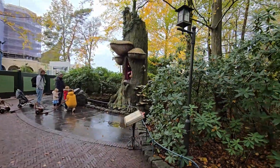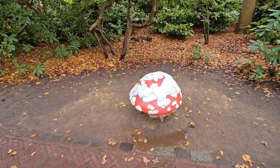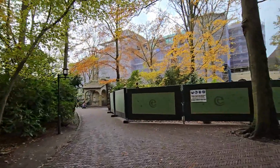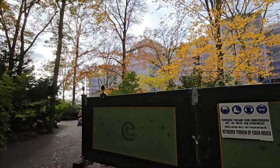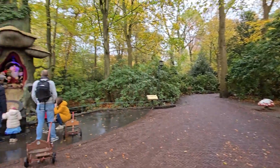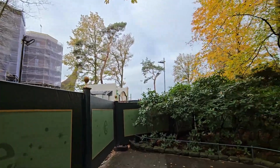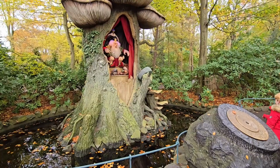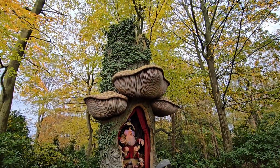What's this guy? Some sort of wizard in a tree. We'll just come past the parrot. Another one of the toadstools. I have heard people say on other videos and in reviews and comments online, you could easily spend a good 4 hours, if not a full day, just exploring the Fairytale Forest. We're not going to spend all day in here, but we're going to try and explore every single part of it that we can. This is a little wizard in a tree.